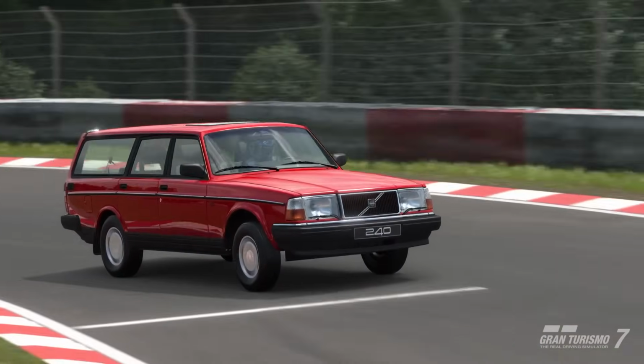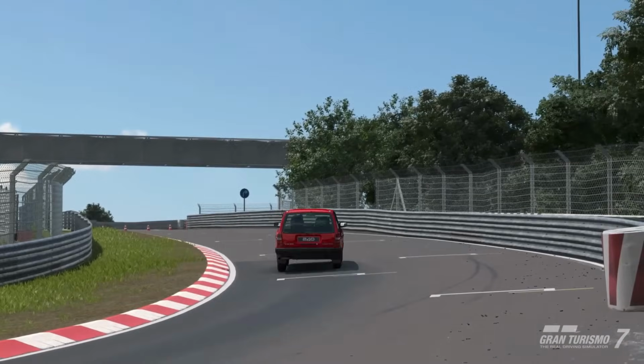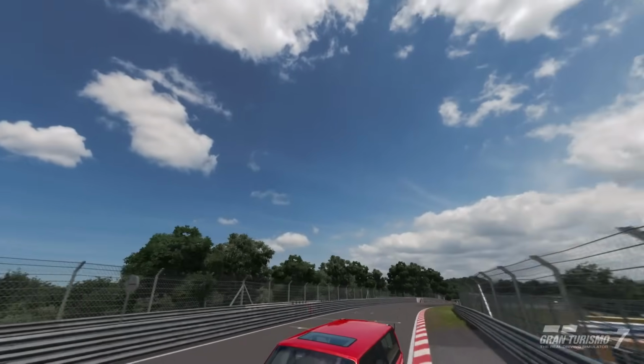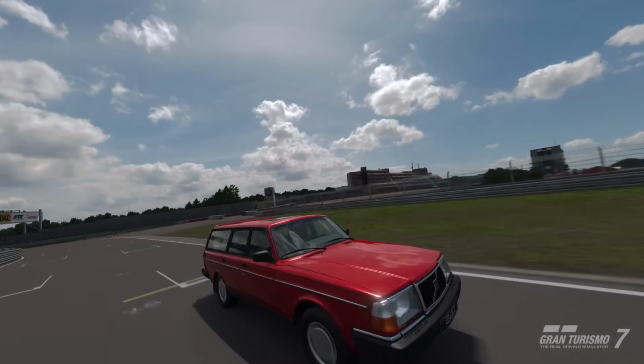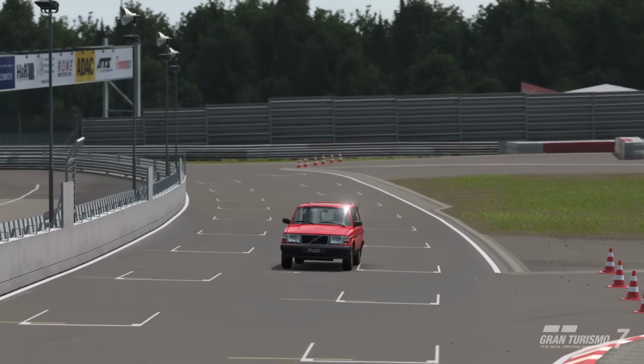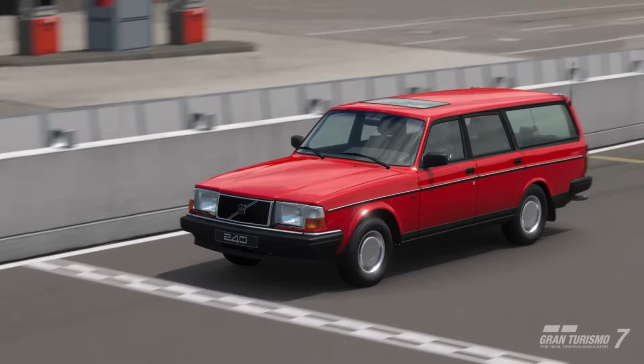But in terms of the road car and the standard vehicle, yes, it's great fun to drive. Yes, it's absolutely bonkers to throw around corners, and yes, you can have a ton of fun with it. Now, let's still have a look at the lap time leaderboard.